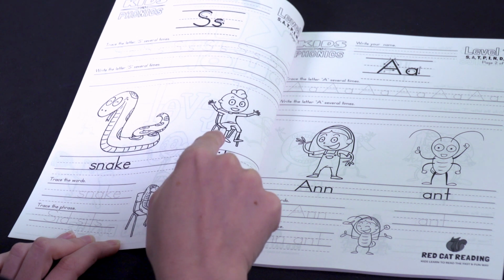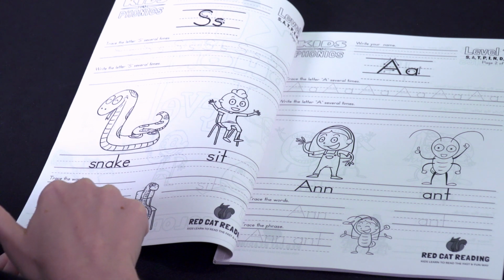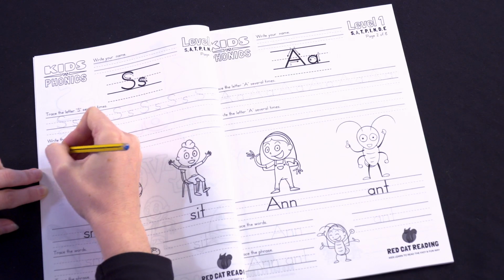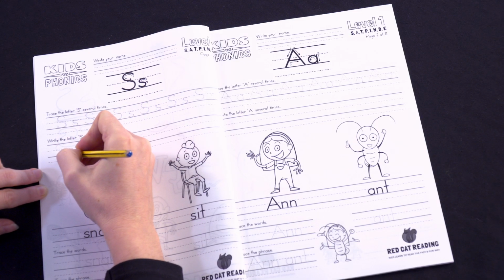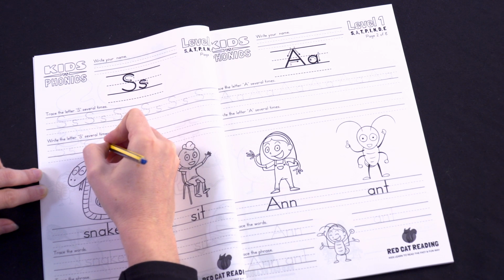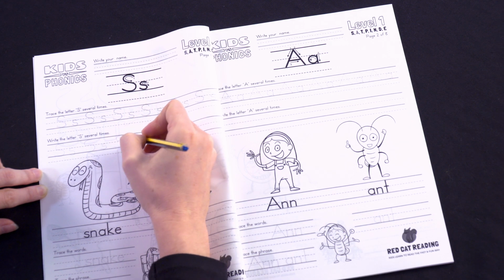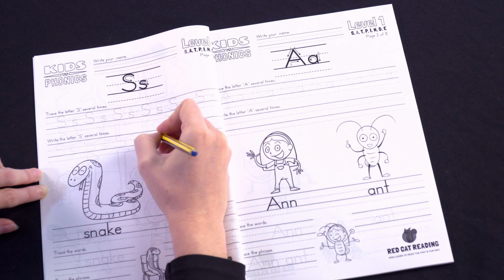Trace the letter with your finger while counting the number of strokes. Have the class say the sound together. Next, trace the letters on the dotted lines. Then write them on the dotted lines below. After that, point to the vocabulary pictures. Say them out loud and ask the class to repeat.